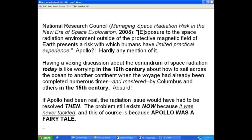The National Research Council, in 2008, this is what they wrote: exposure to the space radiation environment outside of the protective magnetic field of Earth presents a risk with which humans have limited practical experience. What on earth are they talking about? What about Apollo? There was hardly any mention of it.